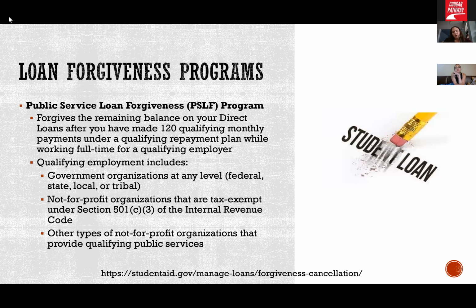If you do take out loans, I just want to bring this up briefly. There is a loan forgiveness program. So the loan forgiveness program, it's if you're going into a qualifying field, which is a nonprofit, a government organization, or other programs that the federal government has deemed to qualify for the public service loan forgiveness program, you might be able to have your loans discharged and forgiven after you've made 120 qualifying payments.